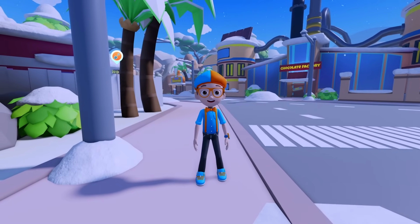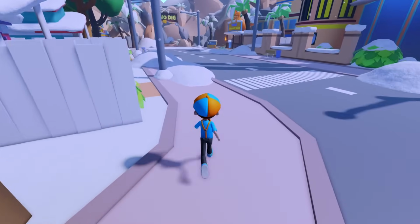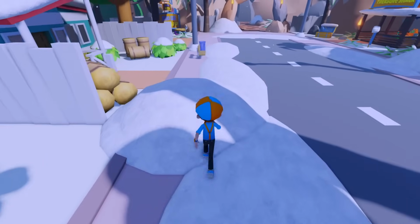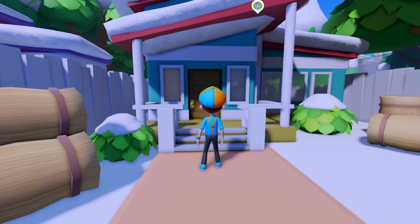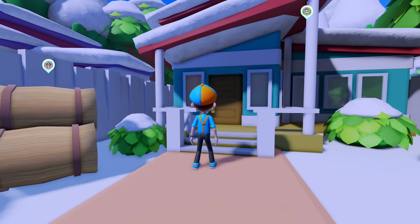Hey, it's me, Blippi! And look, it's snowing outside! Aw, I just love the holiday season. And I love singing Christmas carols! Fa-la-la-la-la-la-la-la! Singing Christmas carols is even more fun with friends!